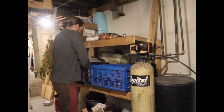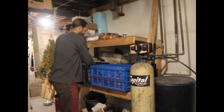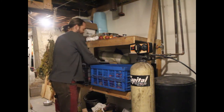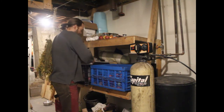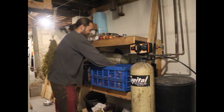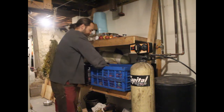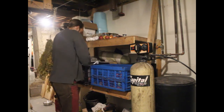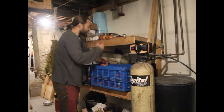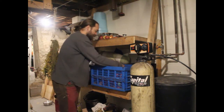Because otherwise, they like the same conditions. Apples and potatoes both like to be stored just above freezing, so 35 degrees or so. And then they like to be humid, 90%+, which is a difficult combination. And that's why I'm having to put these in plastic bags, is to keep that humidity up. It also gives me a chance to go through and find some with spots. So I found these as I've been going here.